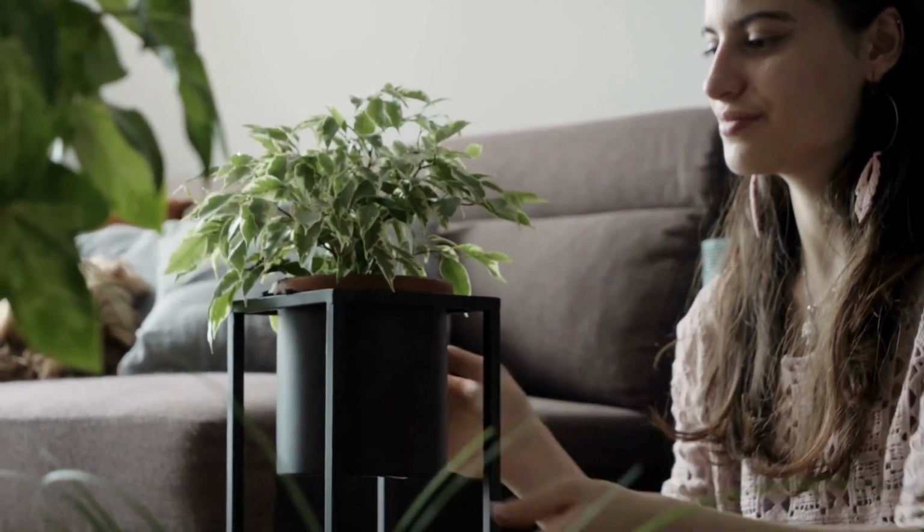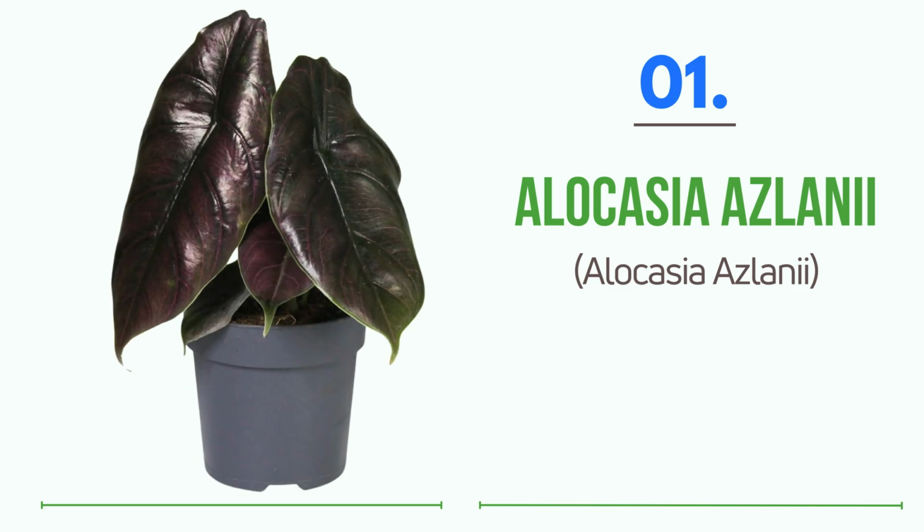like a designer space. Alocasia Azlanii might look like it belongs in some luxury greenhouse, but here's the twist. You can actually snag one for under $30 if you shop smart. This little stunner is known for its deep, metallic purple leaves that catch light in the coolest way, almost like someone polished them.